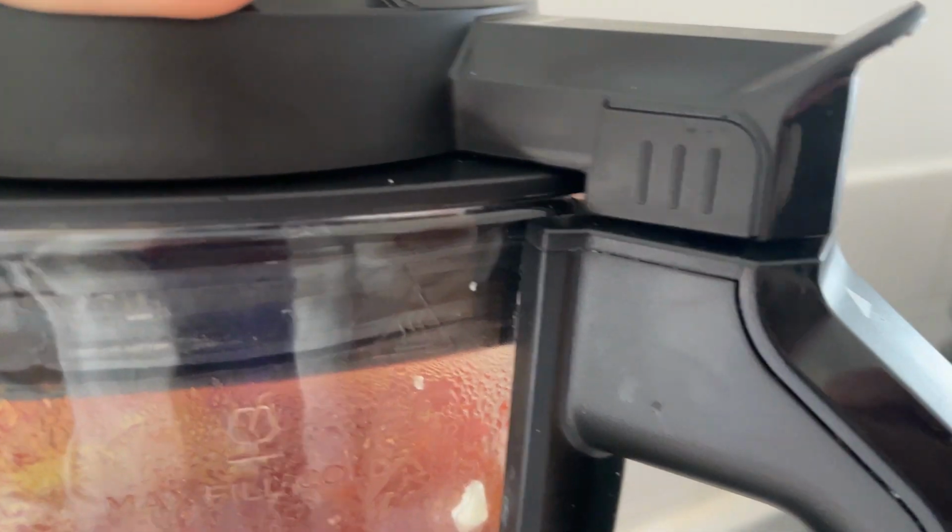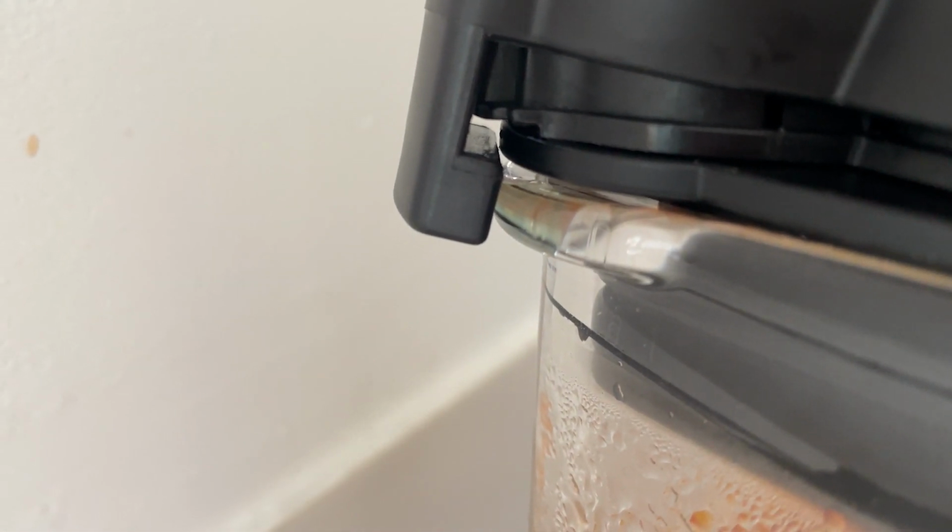The lid on the soup maker is secured to the jug in 2 places. At the front, where you slide it into a locking position, but also at the back, where the lid should fit under a glass lip on the jug, except that mine didn't.